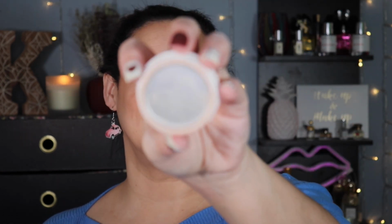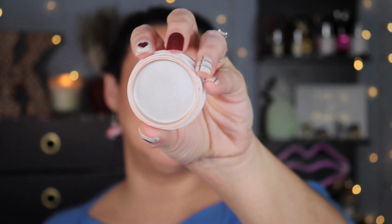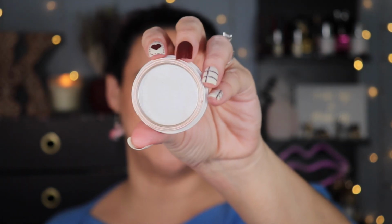All right, so I promised you another empty. If you've been following along in this series, do you have any guesses as to what it is? Because it's been around since February of last year in my 2022 project pan, and it is Flexitarian from ColourPop, and it is completely empty. I actually just finished this tonight as I was applying my makeup.